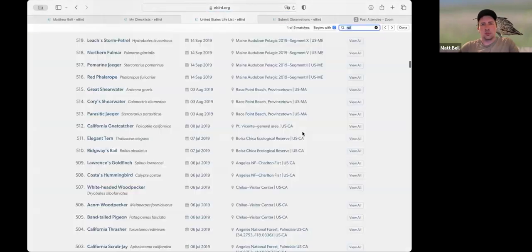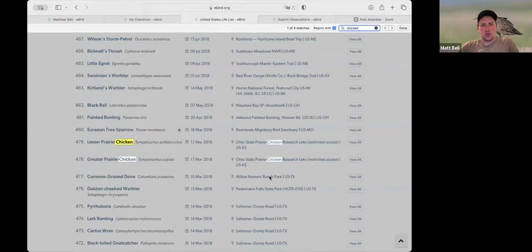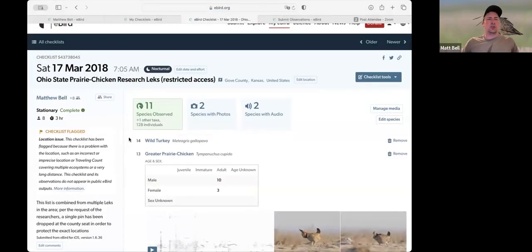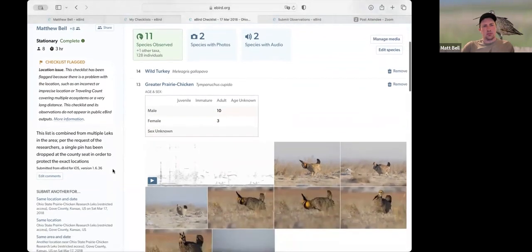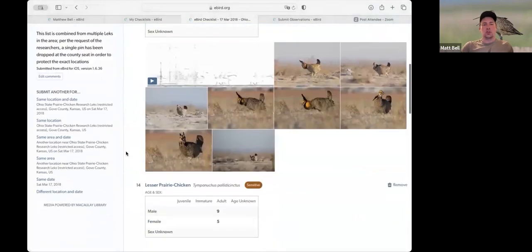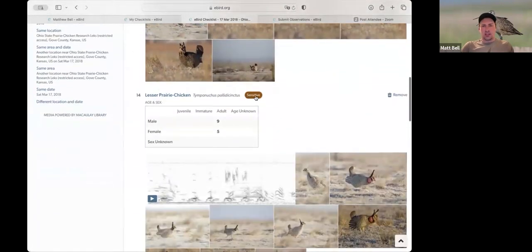I'm going to do something really quick. So you'll see, this is an old list of mine from 2018 back in college, but on the left-hand side, it says checklist flag location issue. So it will not occur in public eBird outputs. And you'll sometimes see this flag that says sensitive.